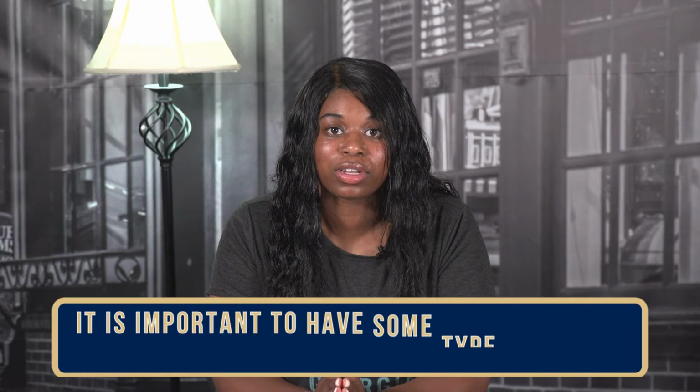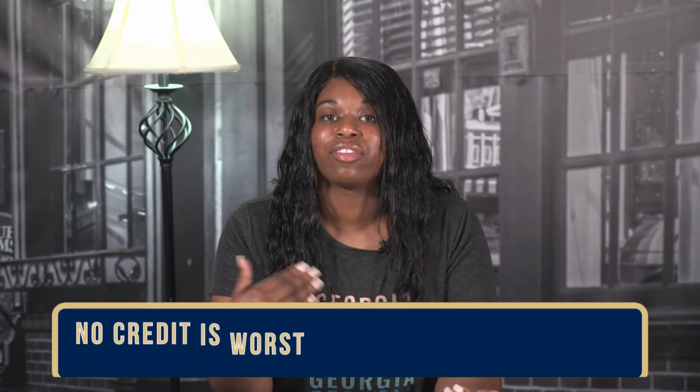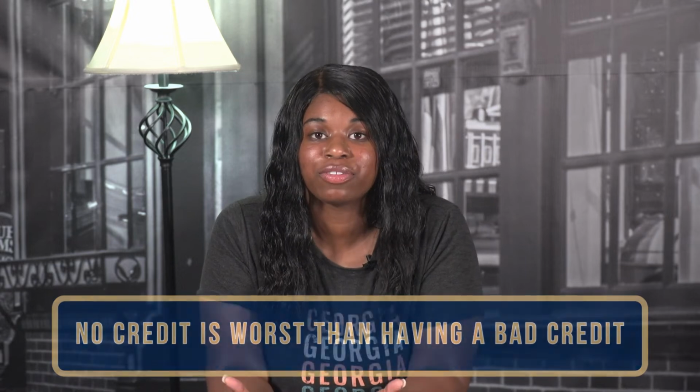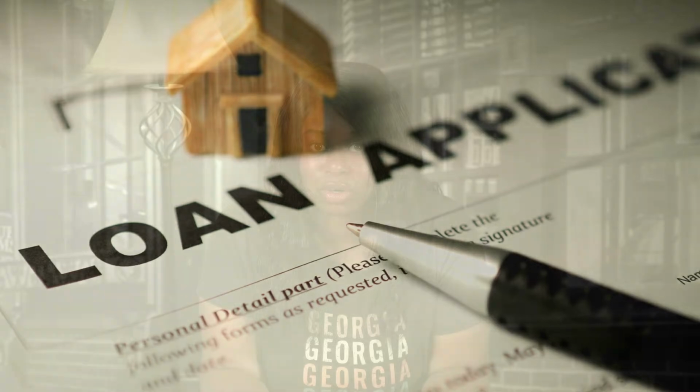Number 4, secure credit cards. It is important that you have some type of line of credit open. Having no credit is worse than having bad credit. So the benefits of having a secured credit card is for people who do not have credit, people who have bad credit, or people who cannot get approved for loans. So that is why it's important to have those credit card lines. And a secure credit card is the safest way to go.